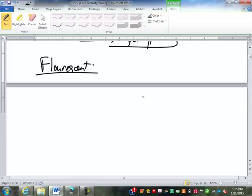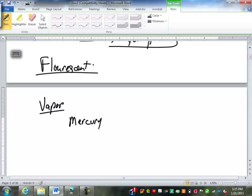Then they have vapor lamps. These are like your street lamps. And there's two types. There's mercury vapor and sodium vapor. Mercury is a greenish blue. And if you look at them, you can actually see the greenish blue. Although now they have the xenon that are very blue as well. Sodium is more of a yellowish orange.